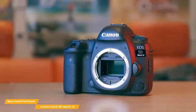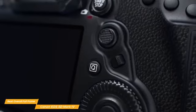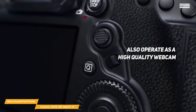For video, you'll be able to record DCI standard 4096 by 2160 4K video at 30 frames per second, and 4K frame capture will let you grab individual frames from 4K video and save them as 8.8 megapixel stills. The dual-pixel CMOS autofocus performs well and is very responsive during video or live view shooting. Like the Canon EOS 90D we just looked at, this camera can also operate as a high-quality webcam for live streaming using the EOS Utility Webcam software or by using HDMI output.